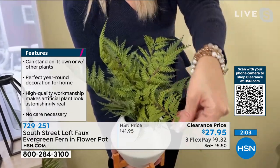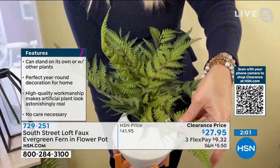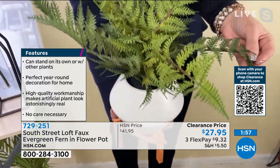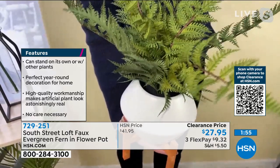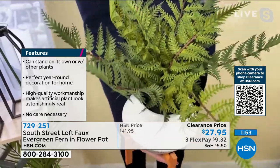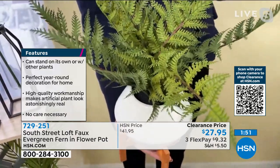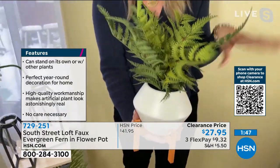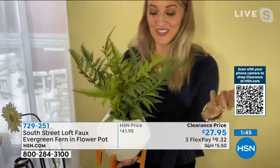Yes, I love this. I mean, take a look at how realistic this looks. You've got a little bit of the yellowing, kind of lime green going on, some of that Hunter emerald green going on. So lots of variation in the green tone here. Beautiful texture. The leaves look so authentic and real, but they're not just low maintenance, they're no maintenance, which is fantastic.